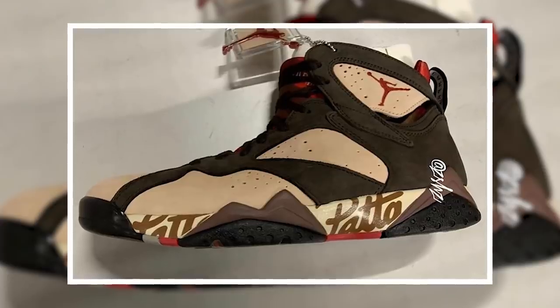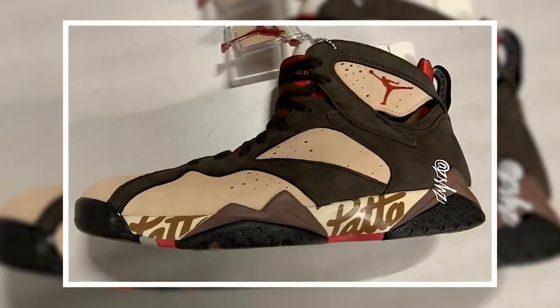So we got a pair of Jordan 7s right here. I don't even know what color I'm seeing. Like, this is tiramisu. You got a little bit of tiramisu, a little bit of light brown, dark brown, a little cherry on top. A little bit of a cherry red.